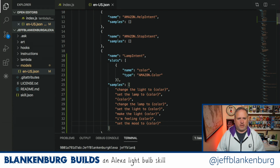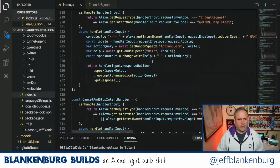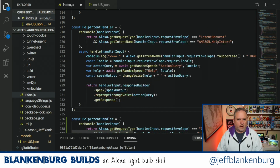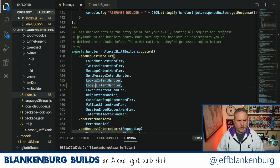It's a good set of samples. I have my lamp intent. All of that looks lovely. Now we'll go look at our code, and this is where we need to create a new intent handler. I always like to grab help. That's always a nice simple one, or simple-ish. So let's take that, and we'll call this lamp intent handler, and we'll call this the lamp intent. And we should come down to the bottom and register it. I think the actual coding of this is going to be easy, but we'll see.